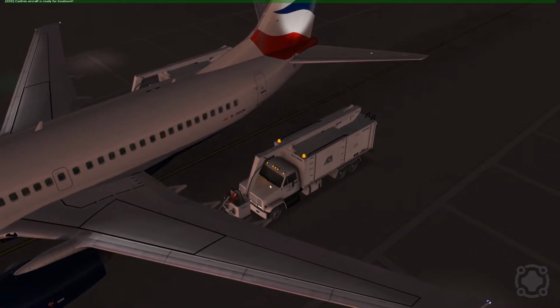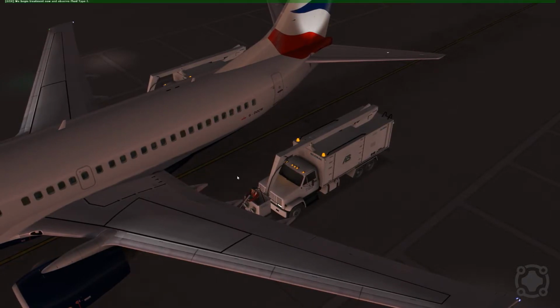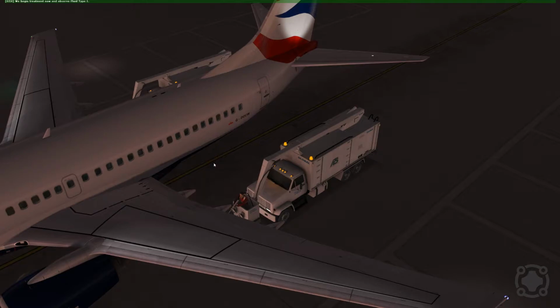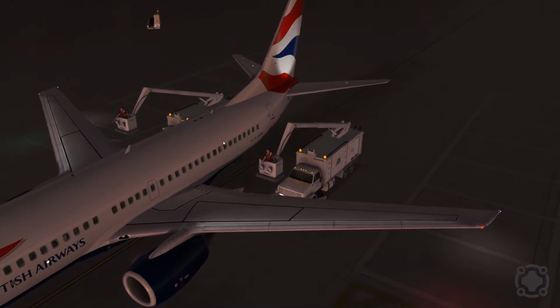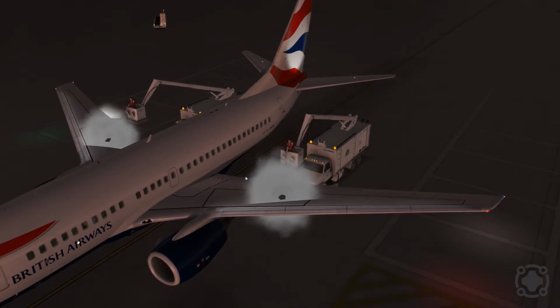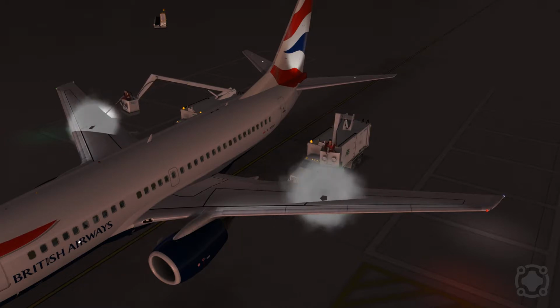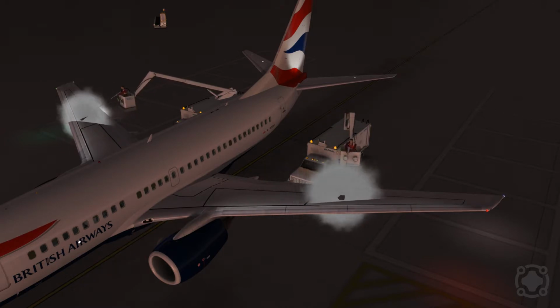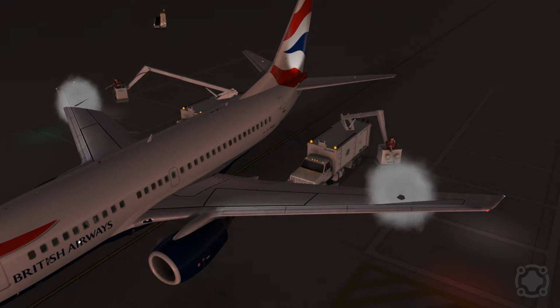Confirm aircraft is ready for treatment. We'll just do type 1. We begin treatment now and observe fluid type 1. I will call you back when ready. That's cool. So here they go, in unison. Look at that, in unison. That's so cool. They're de-icing the wings, making sure we don't get any ice buildup. That would be a bad idea.